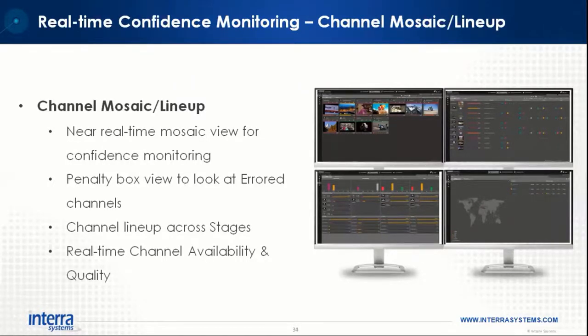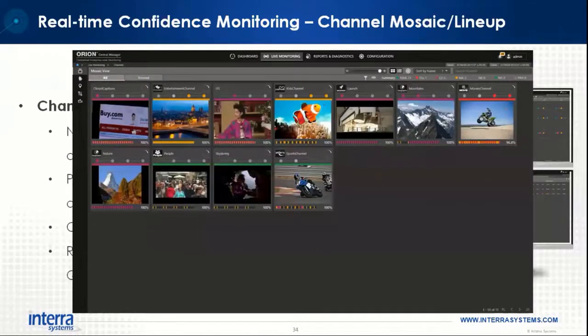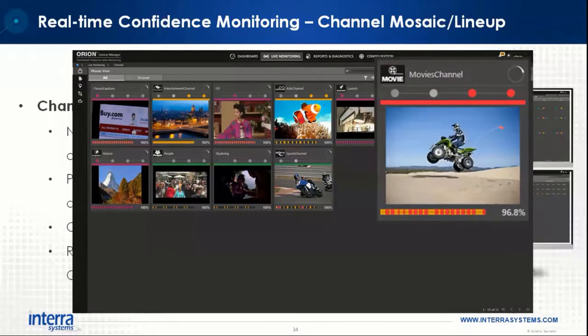There is a live channel mosaic view that shows live thumbnails for the channels. There's an option for penalty box monitoring to look at the channels that are currently in alarm state. These thumbnails provide a compact view for the channel status at different points in the workflow. These dots at the top of the thumbnail represent a stage in the workflow and the status of that stage. And at the bottom, you can see the alert timeline and the current channel availability numbers.